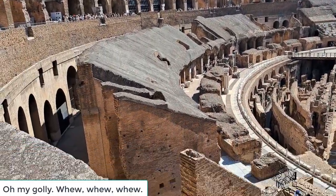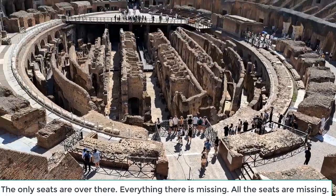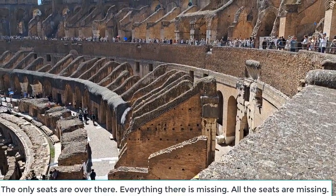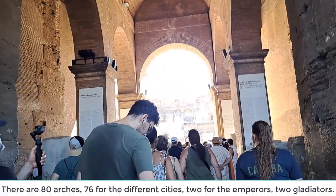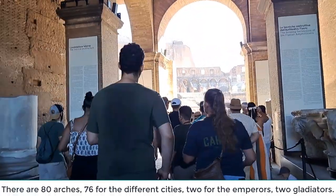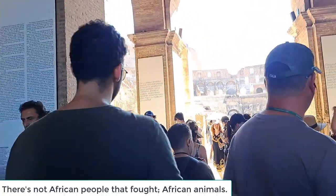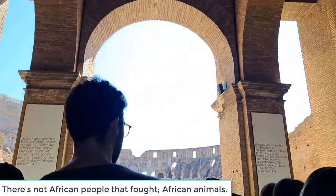The only white is the part in front of us, no? The only reconstruction of the seats of the arena is over there, of the track. Everything there is missing now. All the seats are missing. There are 80 arches, 76 for the different cities, and then 2 for the emperors and 2 for the gladiators, or something. So it's not African people, they were called African animals.